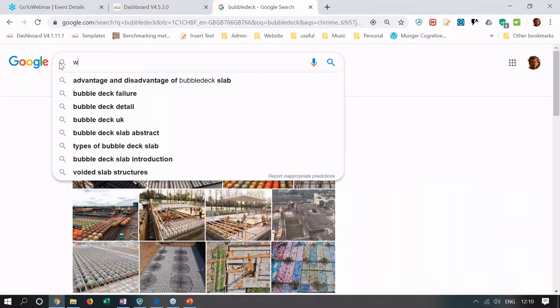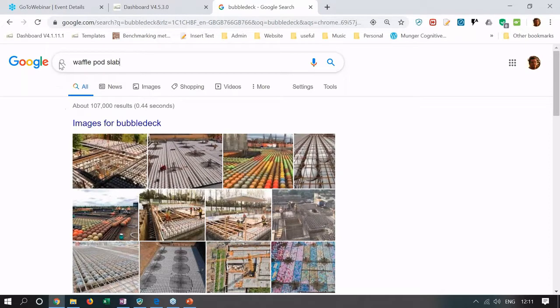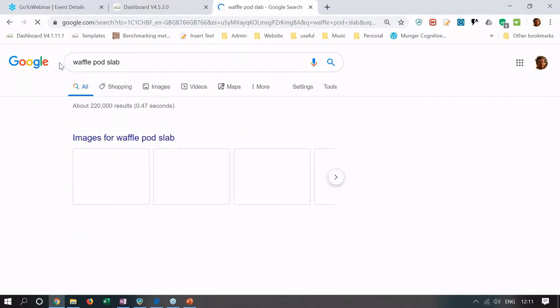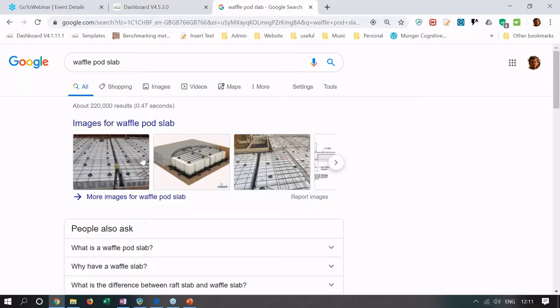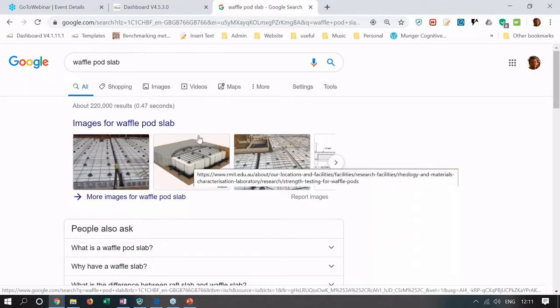Waffle pod is kind of similar. Sorry, is it waffle pad? Yeah, waffle pod, sorry. You've got these plastic tank-type things where you essentially have this grid of reinforcement and steel, a bit of plastic or hollow plastic, and cement or precast concrete formed around it.